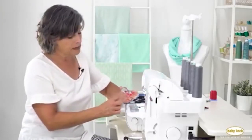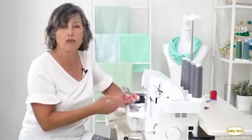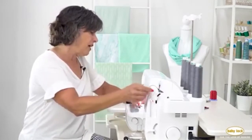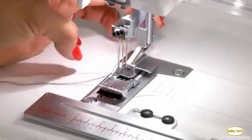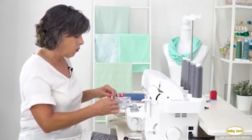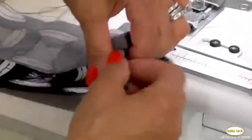What's really nice about this foot is not only does it help me glide over this type of fabric, but if you're ever sewing on vinyl or even some cork fabric, it'll do a really good job of gliding over it. I'm going to take my fabric and fold it up roughly about 1 inch. Now I like a triple cover stitch for a hem. I think it's a really great finish.